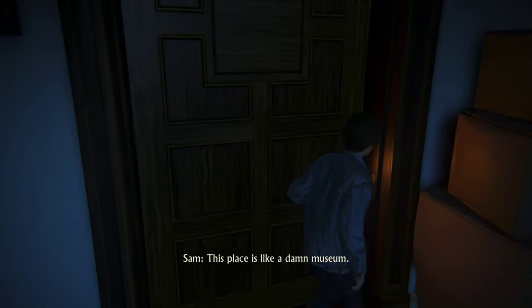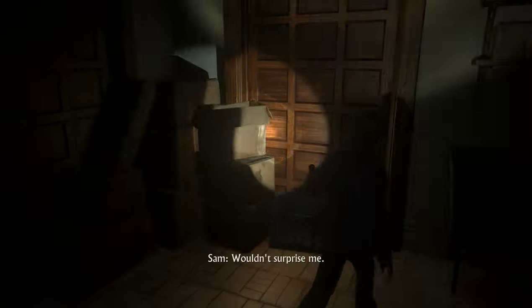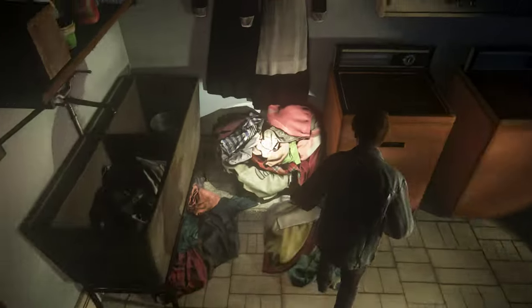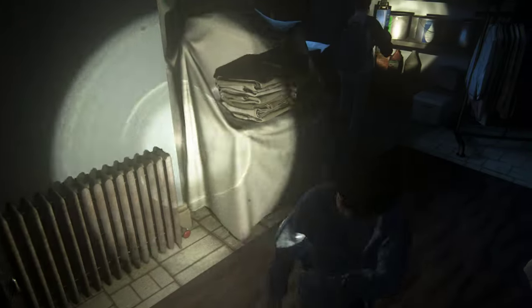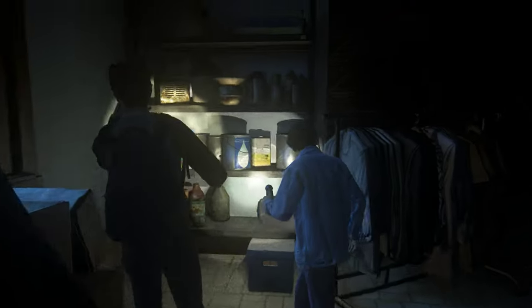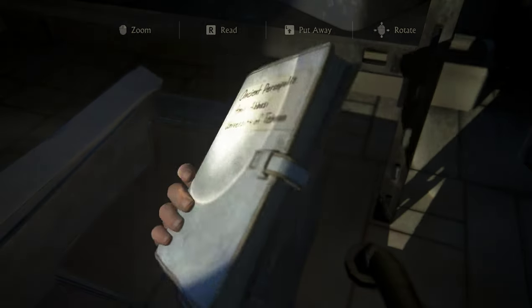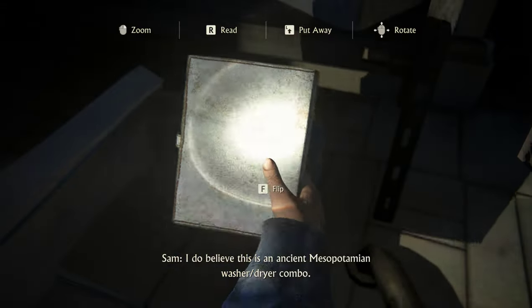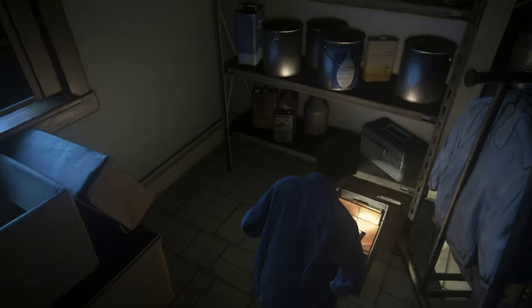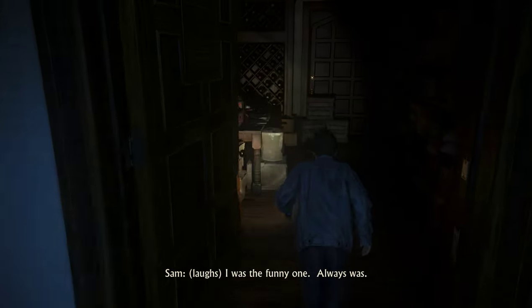This place is like a damn museum. Like they've got a dinosaur wing? Wouldn't surprise me. Here's another one. Nope. I do believe this is an ancient Mesopotamian washer-dryer combo. I was the funny one. Always was.